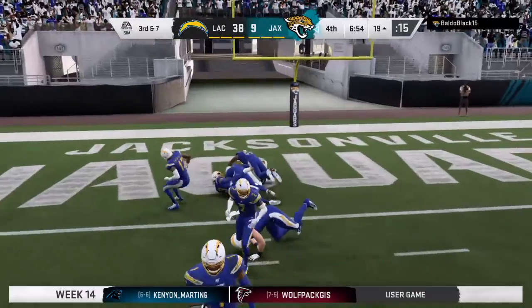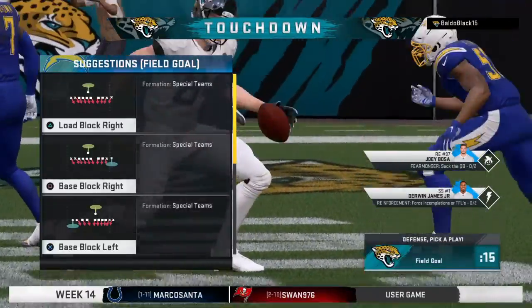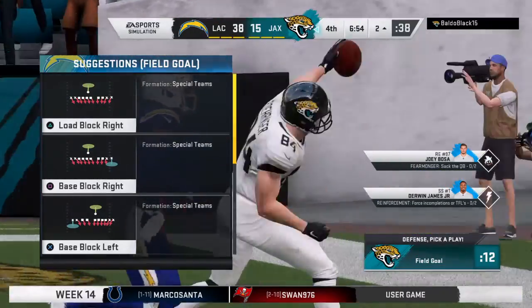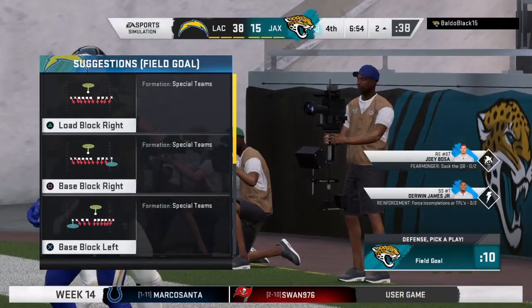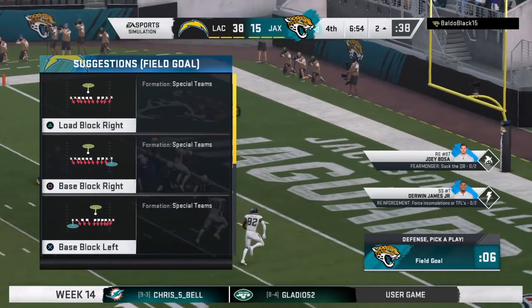On third down, Winston. Oh, he's got a man wide open, complete. And he takes it in. Touchdown, Jacksonville. From 19 yards away. And the Jaguars make some inroads here on that deficit.